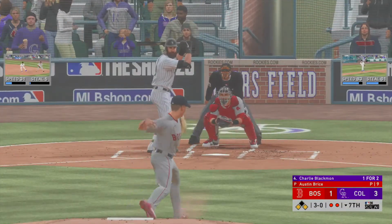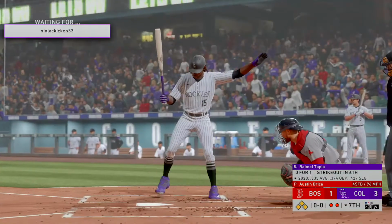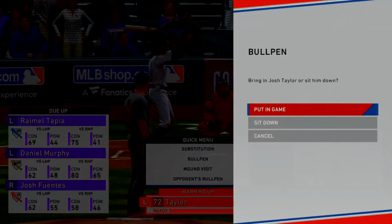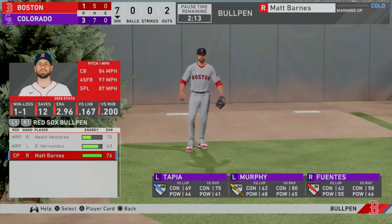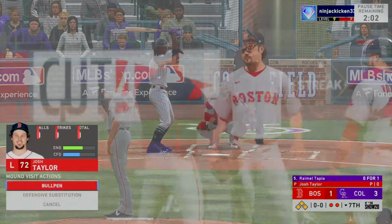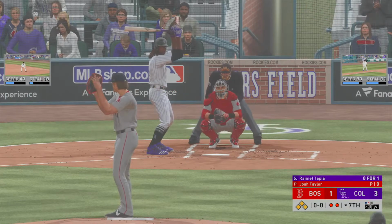A 3-0. Inside with the fastball, and he works the base on balls. Coming to the plate now, Raimel Tapia. He's looking to deliver here with the bases loaded and 2 out in the inning. So they'll go to the bullpen now, and it'll be the left-hander here to face the upcoming left-handed batter. Now time is called, and this could very well be to buy a few more pitches for those relievers.